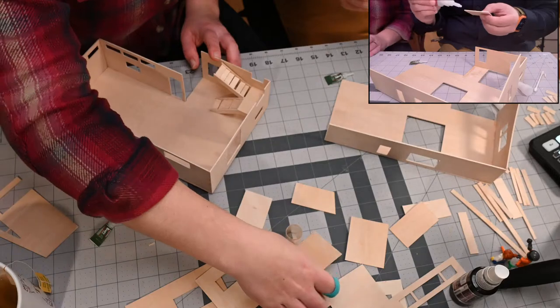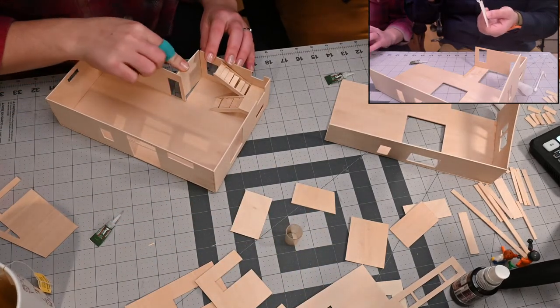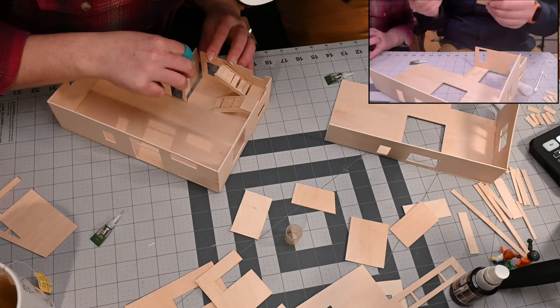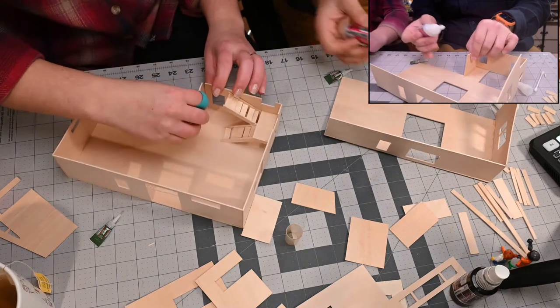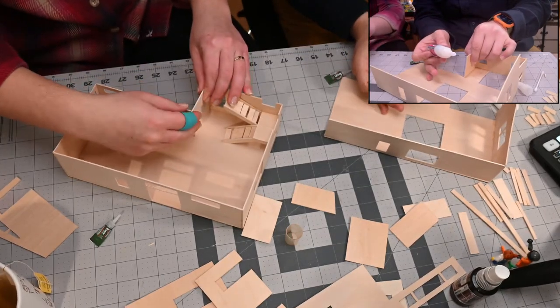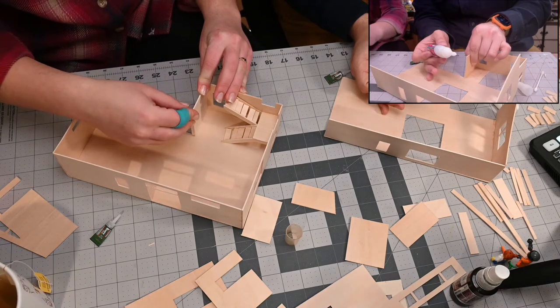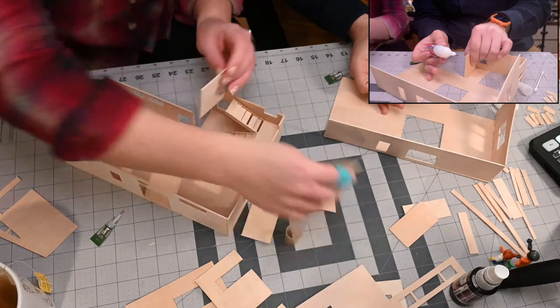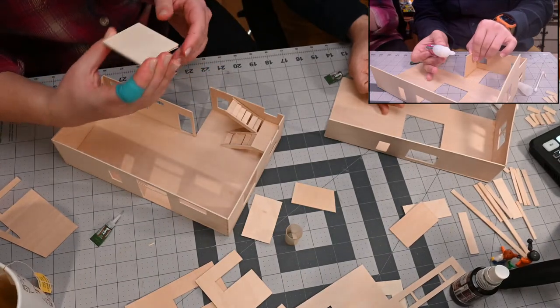Just one of those is going to be perfect, but then careful because there's interior walls littered throughout this whole thing, too. And one of those is the roof to this part. Are these the same pieces? Okay, good. These pieces work.